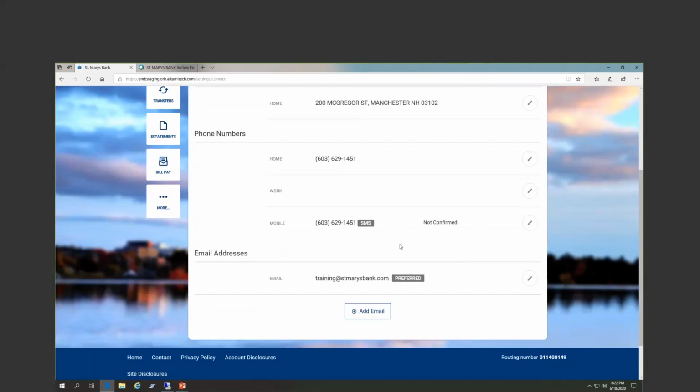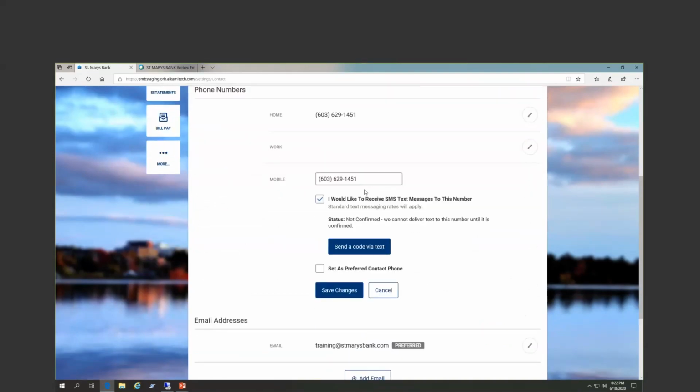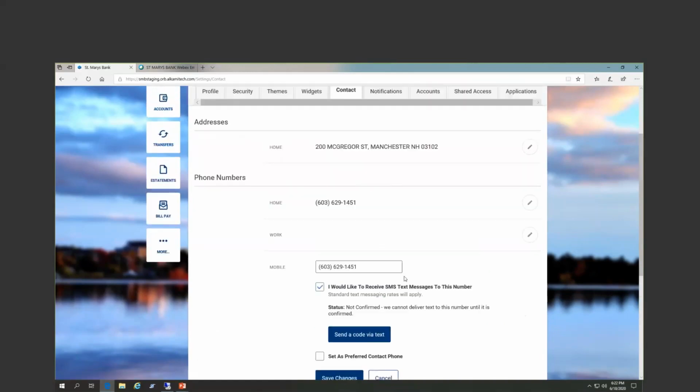Now, if you'd like to receive text message alerts, it's important that you confirm your cell phone. Here our member has not been confirmed. So if we click on the edit or pencil icon, we can see that the steps to confirm this would be to enter the mobile number that you would like it to go to, and they send a confirmation text, which you then enter back into the website and confirm. Once you are set up with that, you can then enroll in your notifications.